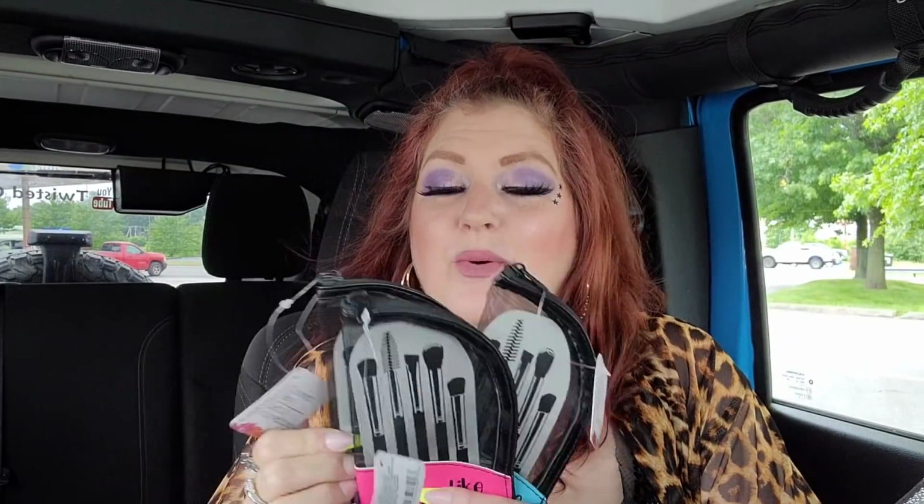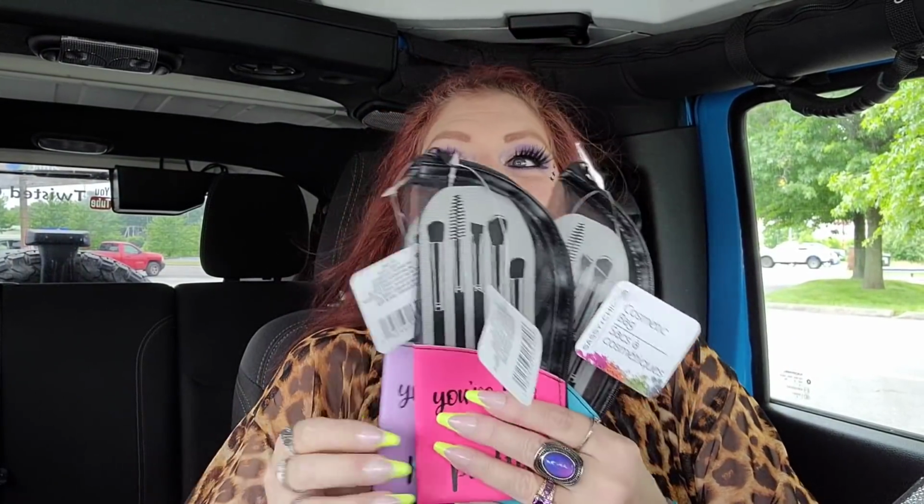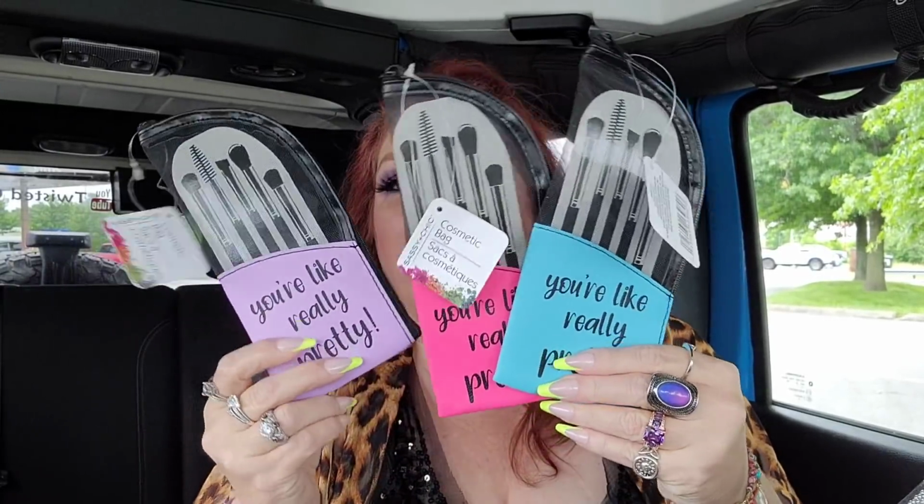Anyway, I found these that are new. These are going to go for the 20K giveaway. I just love these. I couldn't decide on which two colors to get, so I went ahead and got all three. These are the ones that say, "you're like really pretty."